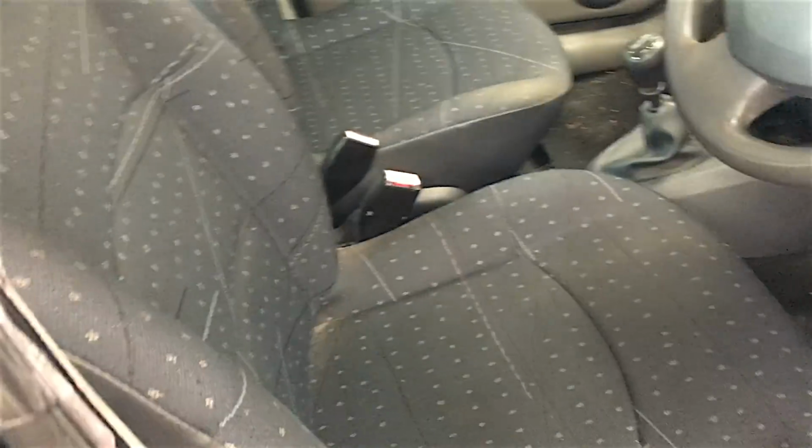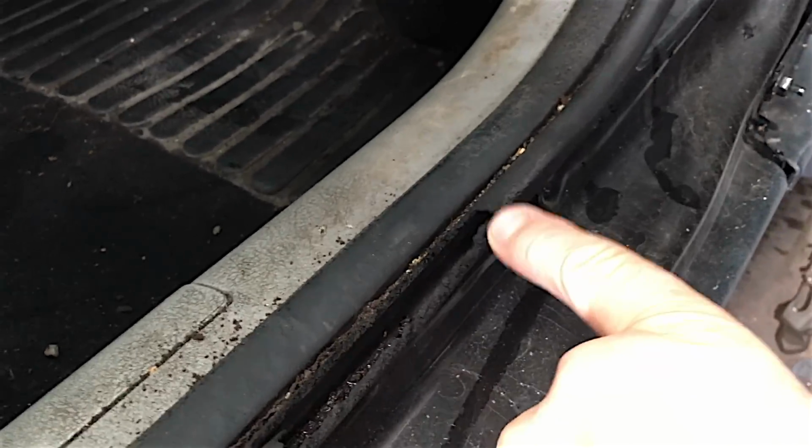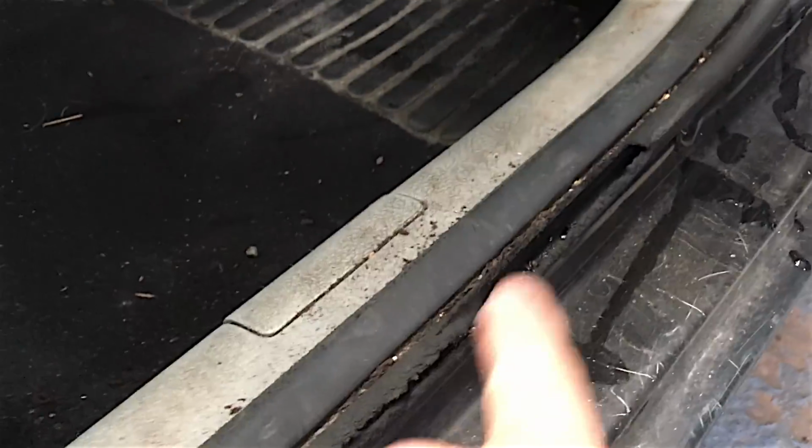Oh dear. Well, that's not good. More gaffer tape on the door seals. Someone's taped it all up. Yeah, look. All completely deteriorated and split, and it's not a very good sign if you want to sell a car, having seals looking like that. It looks like it's been abused.